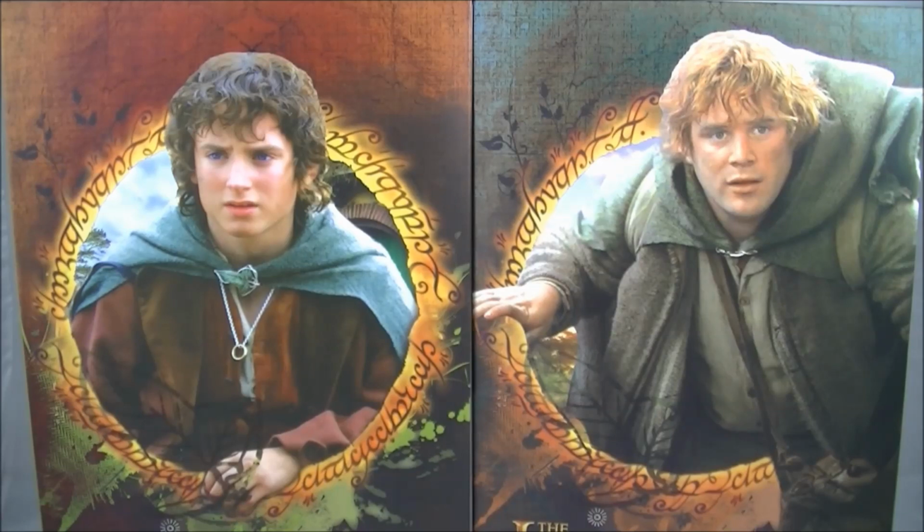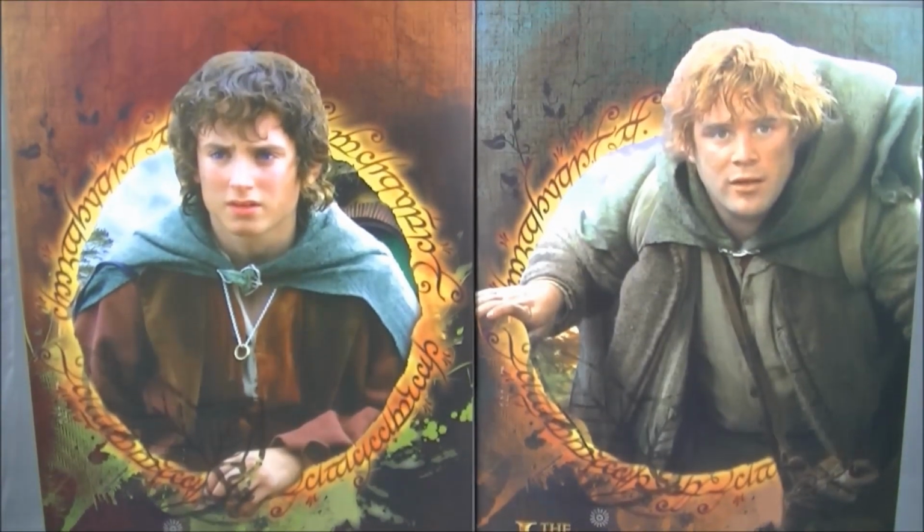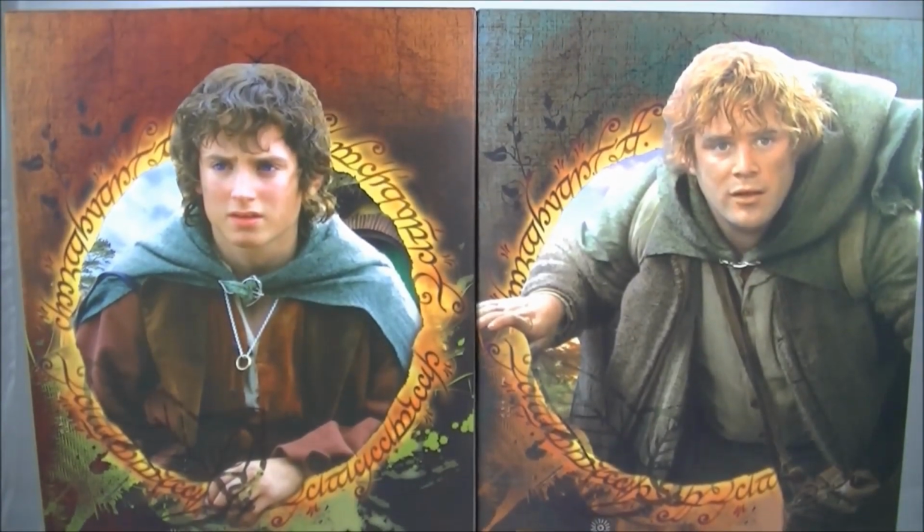Yesterday I did my end of 2016 1/6 scale collection update video, and I mentioned that these two figures from Asmus Toys, Frodo and Sam from Lord of the Rings, had shipped, but I hadn't received them yet. And lo and behold, a day later, I've actually received them today. So I'll do the review now, and this is just the quick look at the box art.